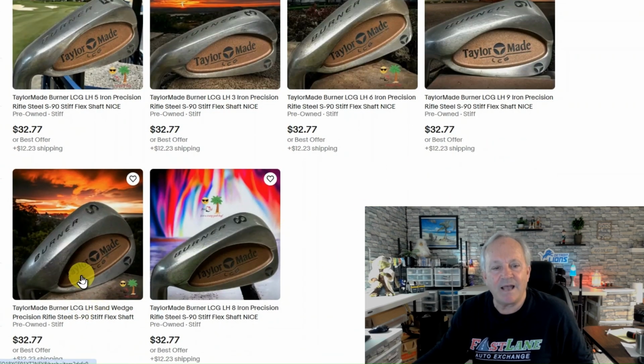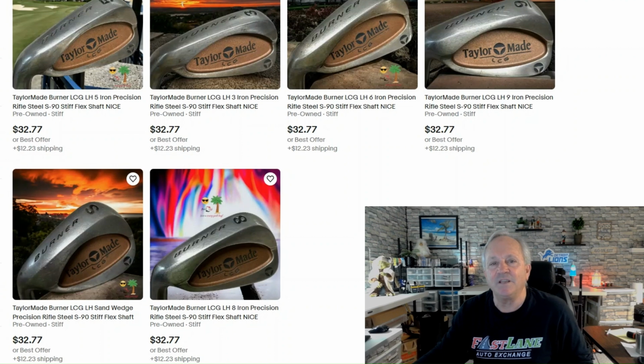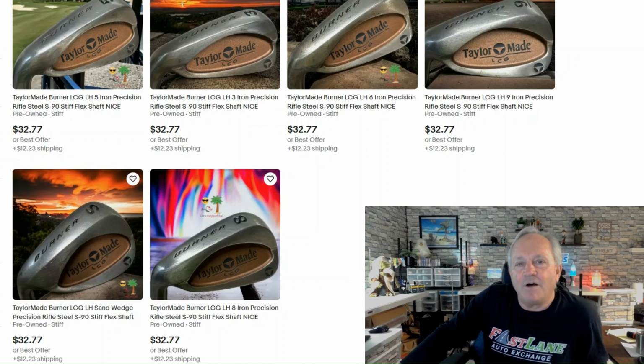That sand wedge should be higher. I'll have to change that. That should be up closer to $40 because sand wedges sell better than the rest of them because they lose them easier. They leave them laying beside the green or the sand traps. That's what I want to think. Man, I'm an avid golfer and can't even come up with that.